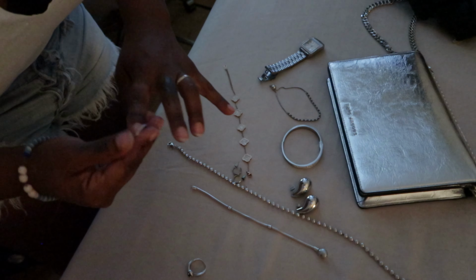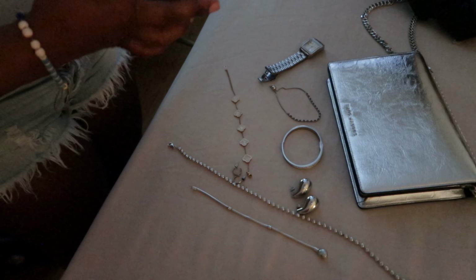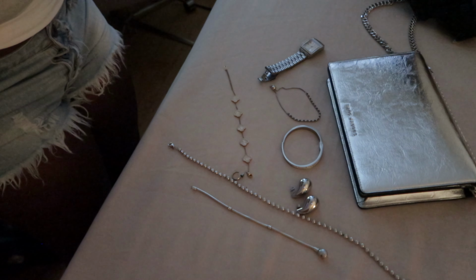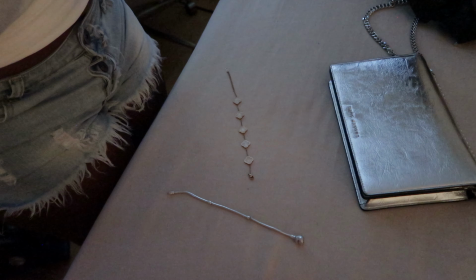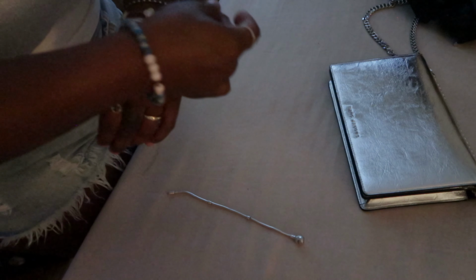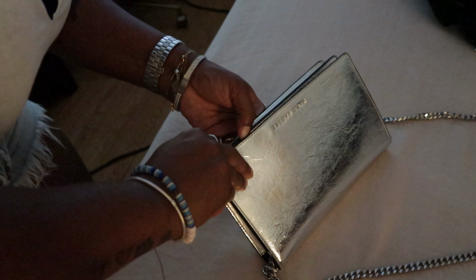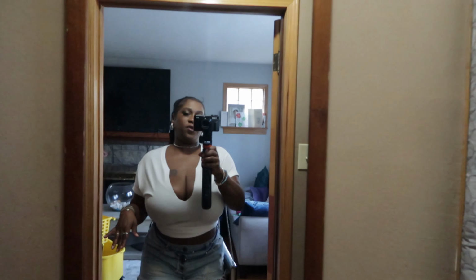Okay, so I have the shorts and the top on. I'm gonna get my jewelry on, get everything together, and then I'll give y'all a final look. Okay, y'all, so this is the finished look.